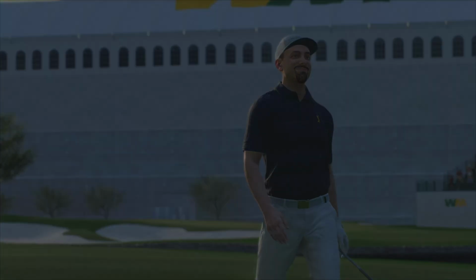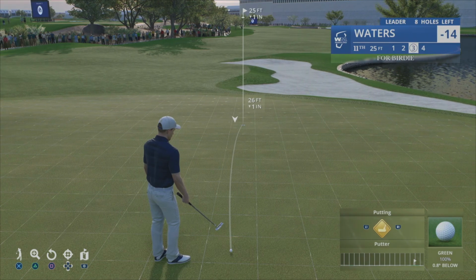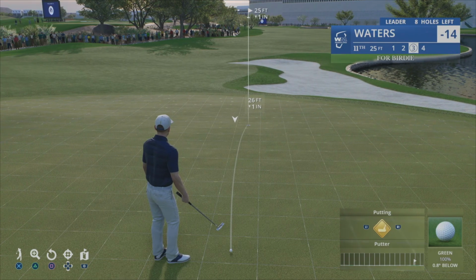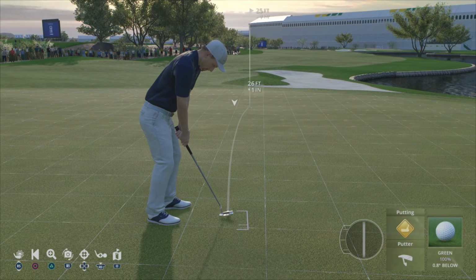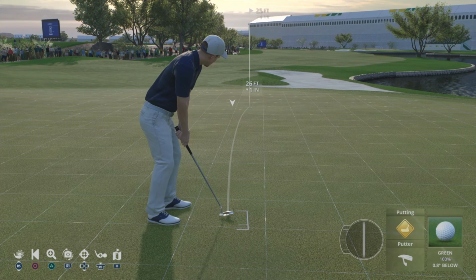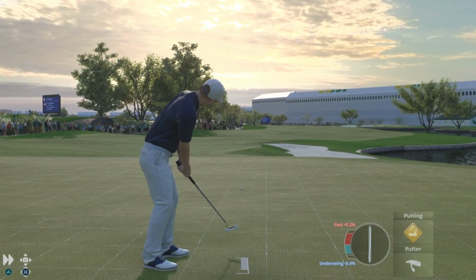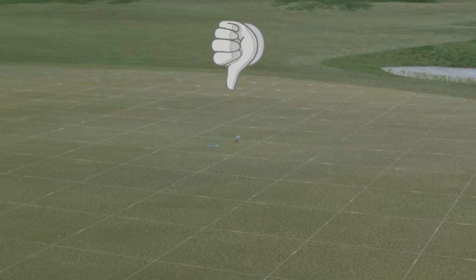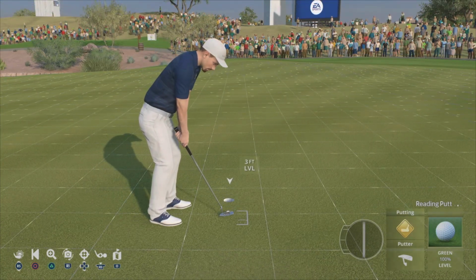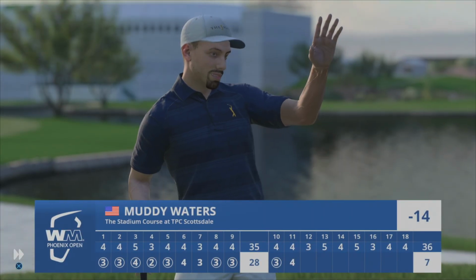And safely on deck. That's the main thing, but from that distance, really don't want to leave yourself like a knee knocker, like a 4 or 5 footer. So this first putt's going to have to be good. Nope. So that brushed in for par here at 11. And he's going to maintain that substantial lead.